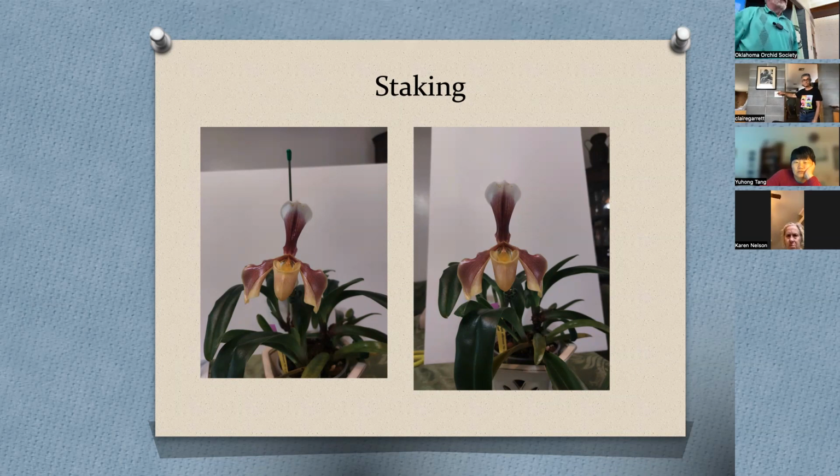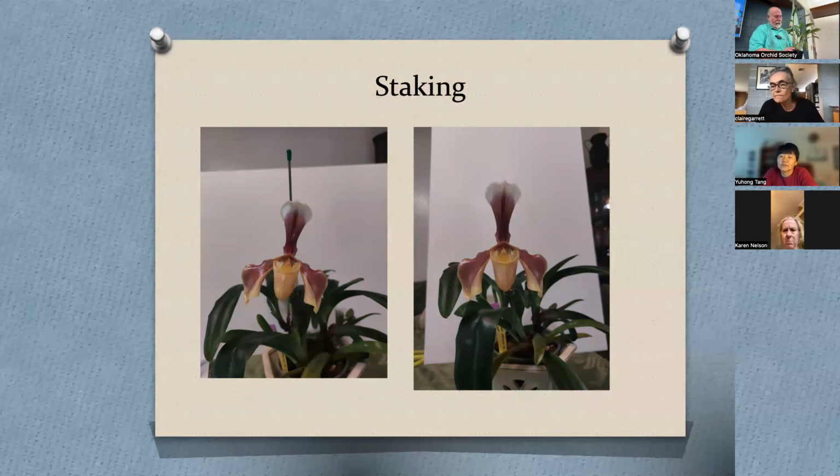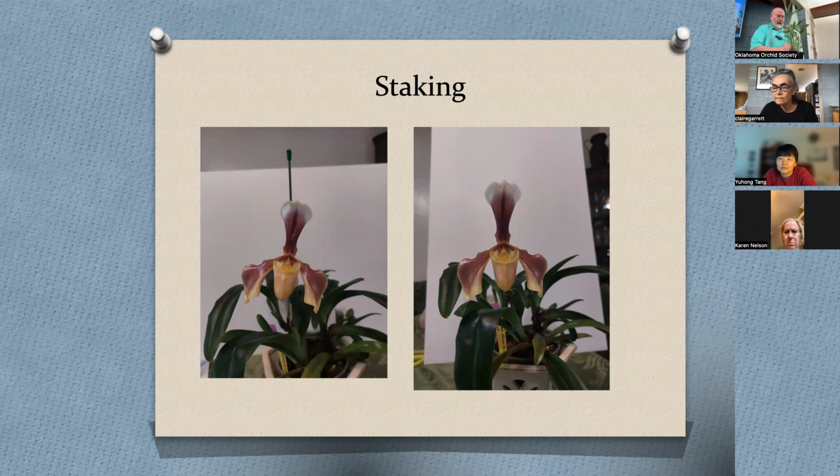If you'd hold that in front of the computer, then our online folks will be able to see it too. Yeah, this is Plexalexia olivacea. So this is a terrestrial. I just love this thing. But this would be something that you can enter. There are different categories. One of the things is you can enter a plant just for the foliage.